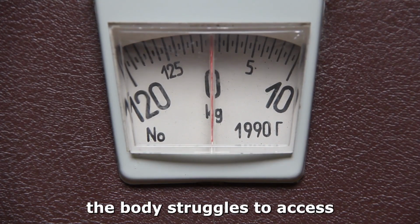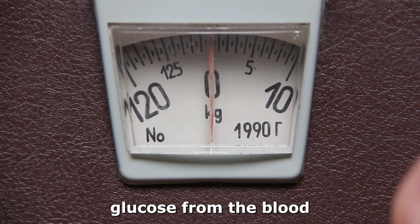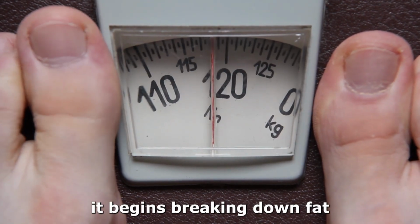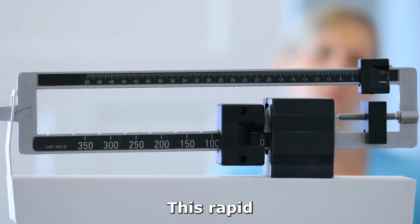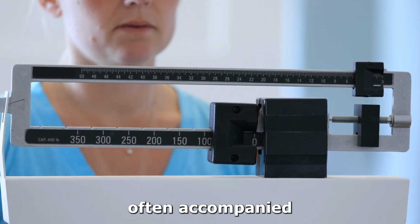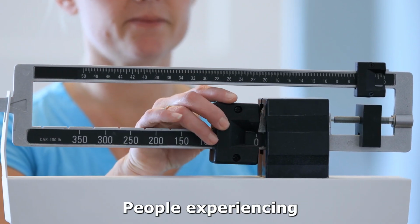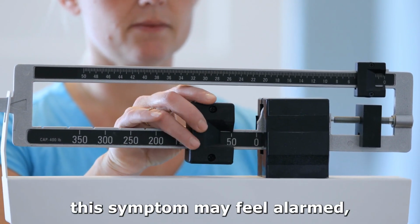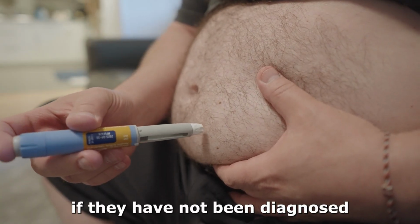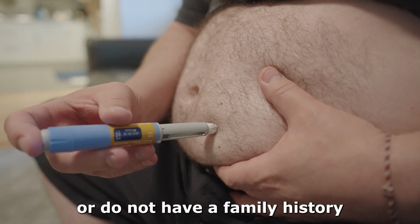In diabetes, the body struggles to access glucose from the blood to use as energy. As a result, it begins breaking down fat and muscle tissue for fuel. This rapid loss of fat and muscle can lead to noticeable weight loss, often accompanied by a feeling of weakness. People experiencing this symptom may feel alarmed, but may not associate it with diabetes, particularly if they have not been diagnosed or do not have a family history of the condition.